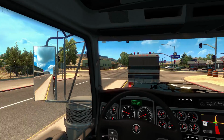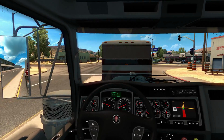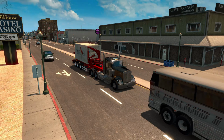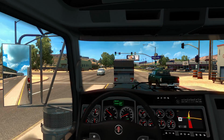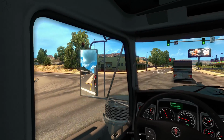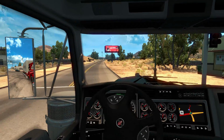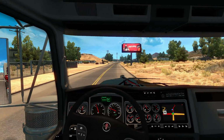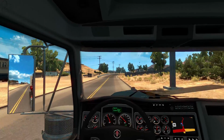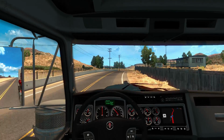Where are you going, Mr. Greyhound bus, I wonder? Regret nothing. Hang on, is that cop car following? I just need to keep my eye on the speed limit here.